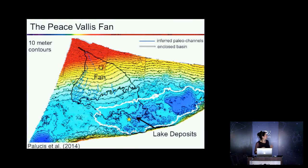So focusing in now on this Peace Vallis Fan, this was right near the landing site. This is Bradbury Landing, which is where Curiosity landed. This is an elevation map. Red is higher elevations, and blue is getting into lower elevations. This is a fan. This was originally traced out by Anderson and Bell using thermal inertia data, and then I sort of independently mapped it using the topography, and they lined up, about the same. So this is sort of the consensus on the Peace Vallis Fan form.